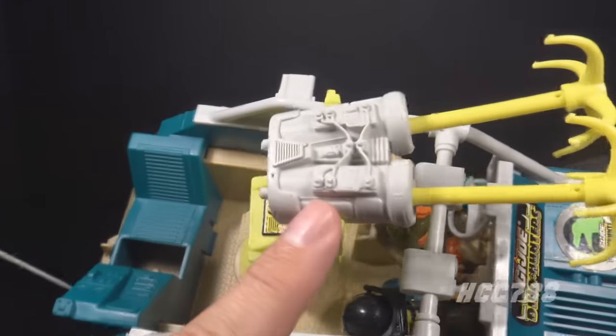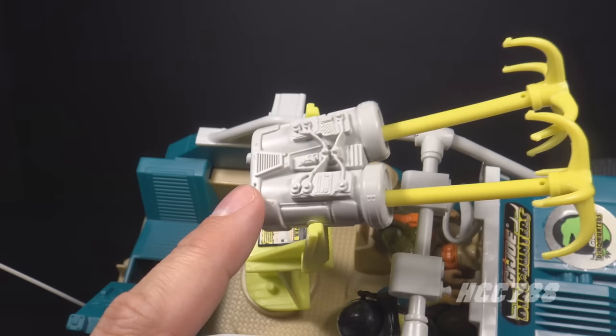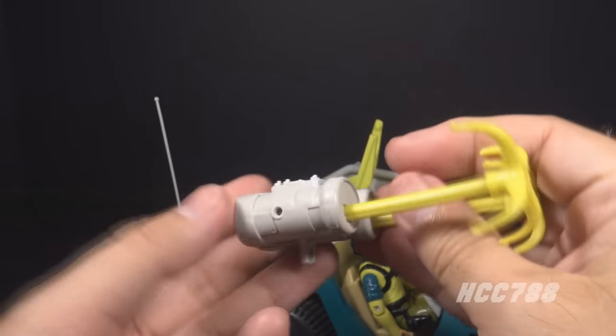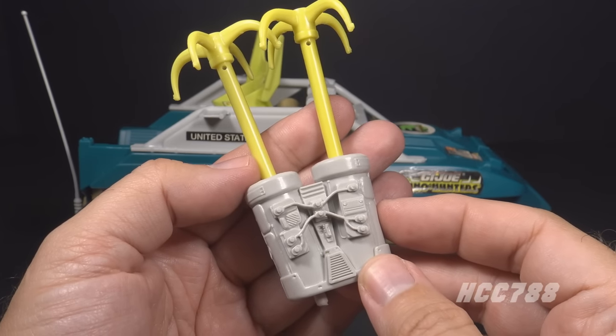And if this looks familiar to you, you are right. This is not a new piece. This is an action figure accessory. It might be easier to see if I remove it from the turret so you can take a better look at it. The blueprints call this double missile launcher the double-barreled grappling hook launcher.